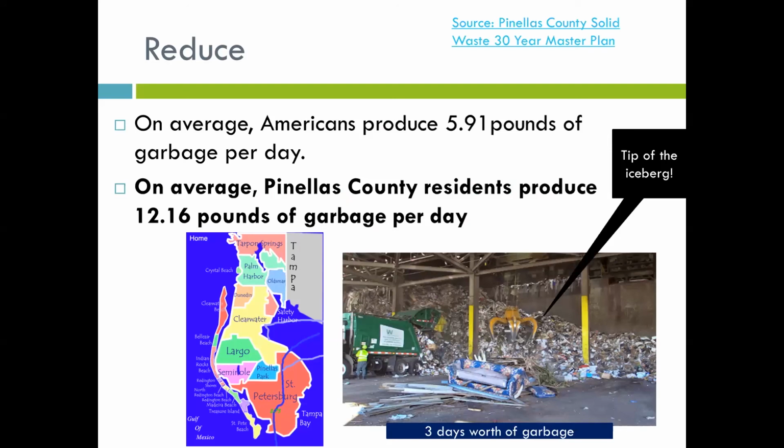And in the bottom right corner, you can see this picture at the tipping floor of the Pinellas County Waste to Energy facility. Now, just as a side note, all of the garbage that goes here is burned. When it's burned, it is reduced to ash, which reduces the amount of space for a landfill by 90%. And then by burning the garbage, they're also producing enough electricity to run their operations daily, as well as 45,000 homes in the area. So it is a good program, but just really staggering to see the amount of garbage coming in.